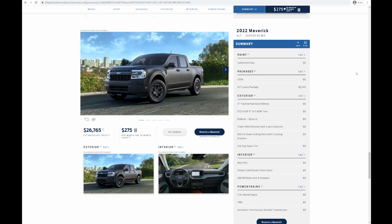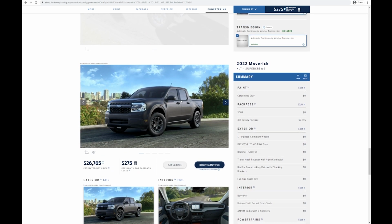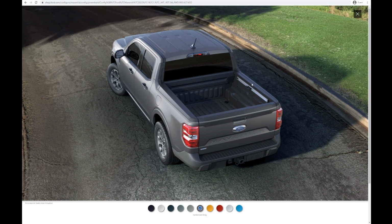As spec'd out, my Maverick would be about $26,765. Obviously, that'll be tweaked one way or another once you start talking with the dealer. But overall, the truck looks pretty good. It's pretty basic, but that's all I need. I don't need to haul 10,000 pounds. I don't really need a full-size bed. I just need a little bit more than a compact car.